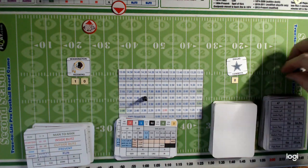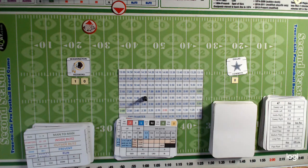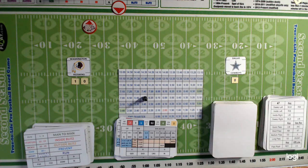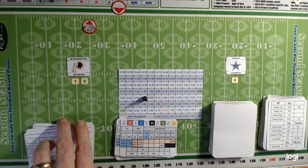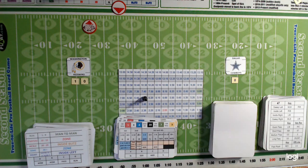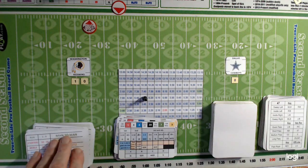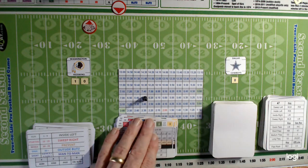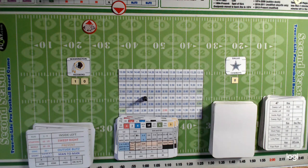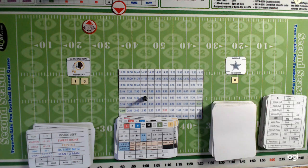6:30 remaining, 3rd and 10. Washington trying to get a drive going and use the time. 3rd and 10. They're using box D, and it's an inside left. Well, that's no good, is it? They're going to have to really... They're going to go long. And they're going to look for 47, who is Gary Clark, and it's long against an outside blitz.